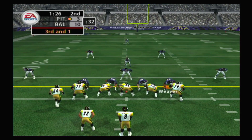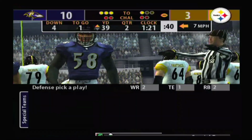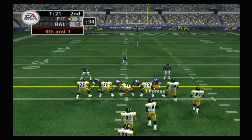Tillman, the man in motion. Throws it, almost picked off. I thought that was about to be picked off, John. The quarterback can get a little excited out there at times. Maybe that's what caused him to rush the throw a bit.